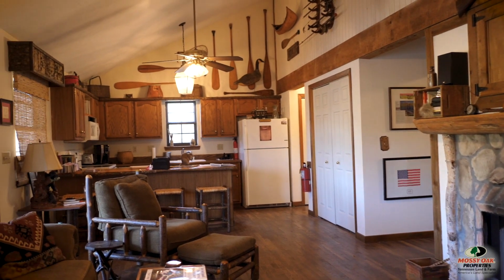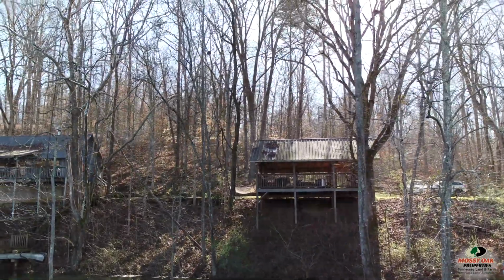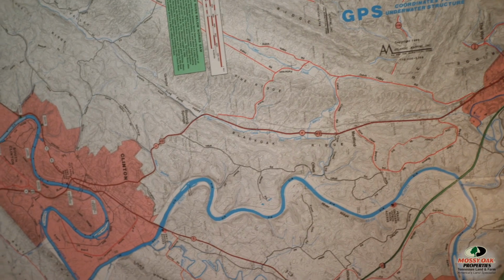The house here is located right on a shoal, right on the Clinch River, that actually holds brown trout as well as rainbow trout. And when the water is down, when the dam's not generating, you can wade across all the way from one end to the other. And a lot of people, and even myself, wade through there and fish for trout right behind the house. It's been one of those fun things.